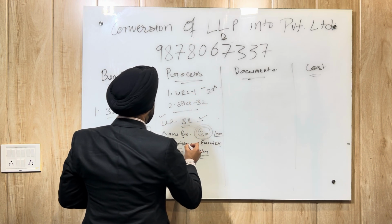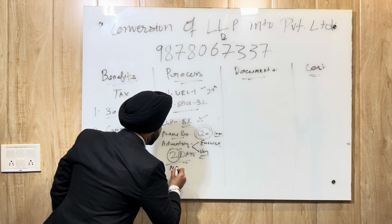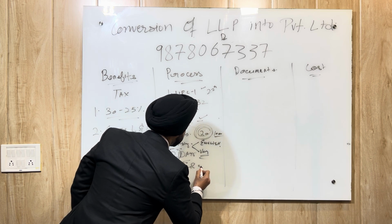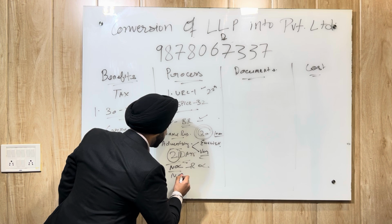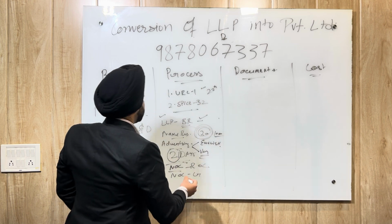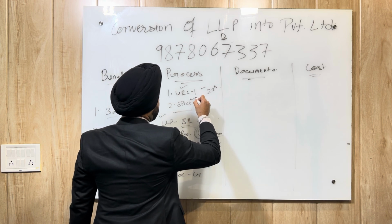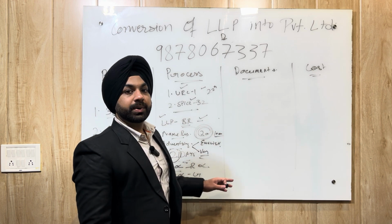Under process, when you are done with this, advertisement is done, then you will obtain NOC from ROC. If you have any creditors, then you will receive NOC from creditors, and there will be affidavits and other documents as well. Then you will file URC along with SPICE 32. After the approval, your LLP will be converted into private limited.